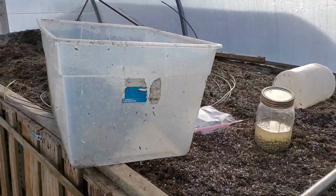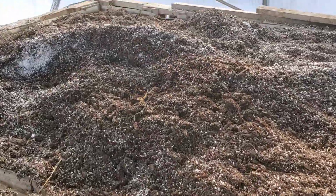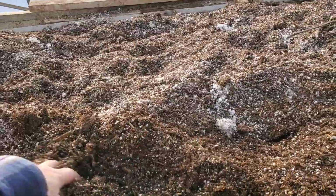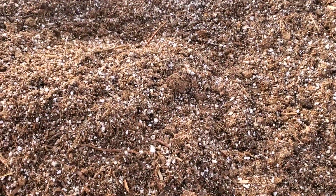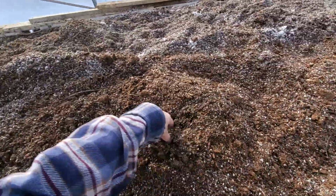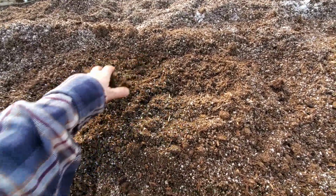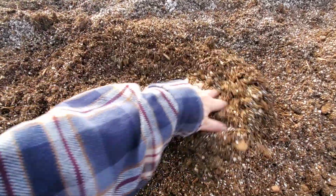Alright, so it's a mix of vermiculite, perlite, and peat moss. I still need to add fertilizer beads to it. I still need to add my soaker hoses to it. But this is what it looks like. If you go to my Etsy store and get the plans, I give kind of ratios, but I don't give exact recipes because I make so much of it. I just mix it till it looks right.